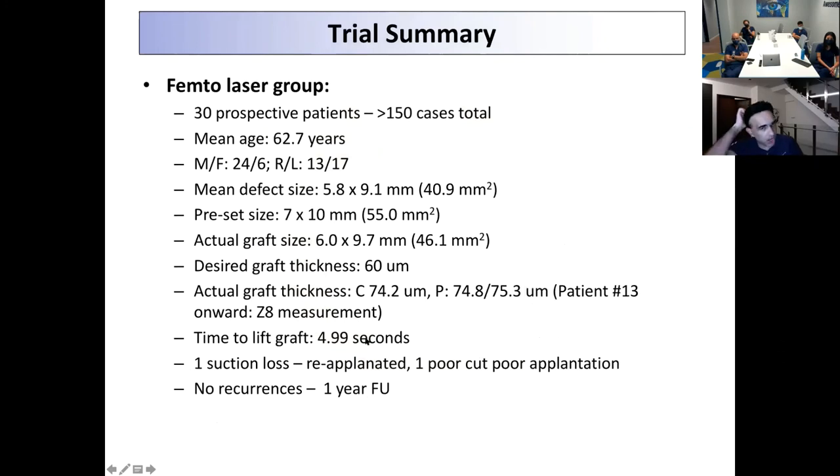So in our trial that was just recently published, we did 30 cases. We compared this to a manual group. We kept it for 1 year follow-up. We've done about 150 cases now. I mean, since 2016, we did the first case. So now we do most all our cases with the laser. It showed that there was about a 5 second time to lift up the graft. Our average graft thickness, we're aiming for 60, we've got about 74.